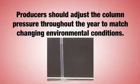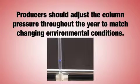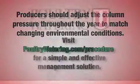The key takeaway is that drinker line column pressure should be adjusted in a manner that supplies ample water for the bird's beak and little or none for the litter.